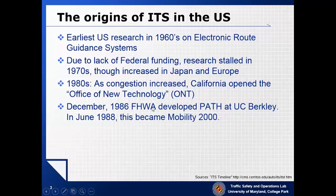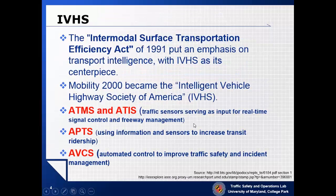So in the 1980s, 85 started and to 89, we talked about Mobility 2000 as an issue. And from Mobility 2000 it evolved to what? It was called IVHS, Intelligent Vehicle Highway Society America. Then from 89 to 91, the Federal Department of Transportation and Congress passed a law called the Intermodal Surface Transportation Act, called ISTEA.